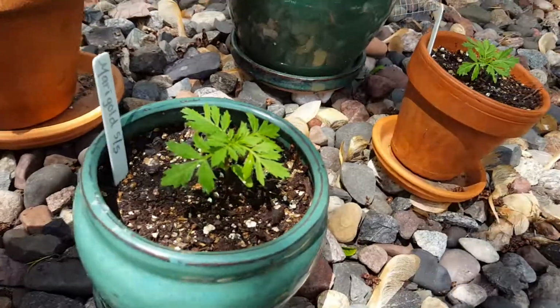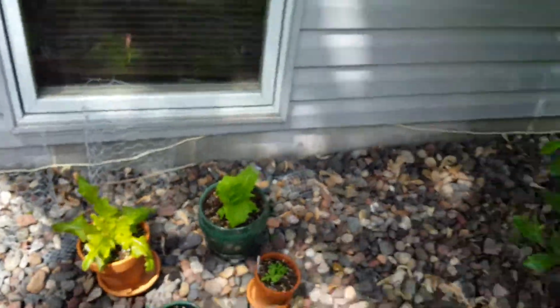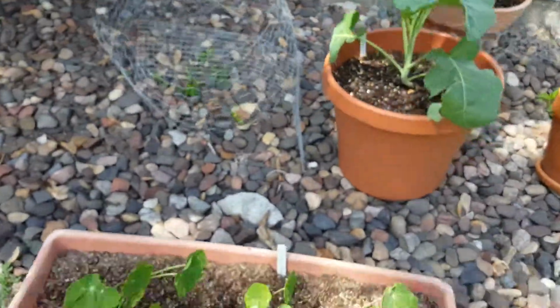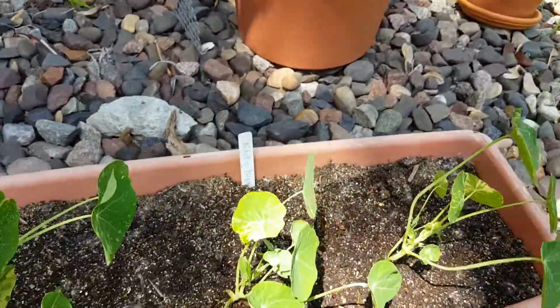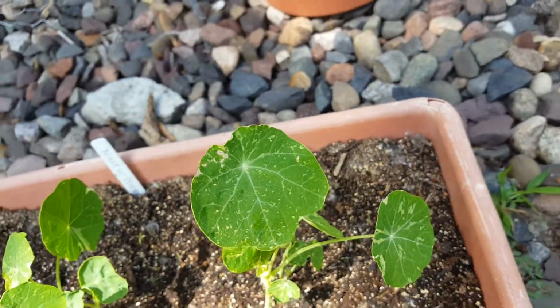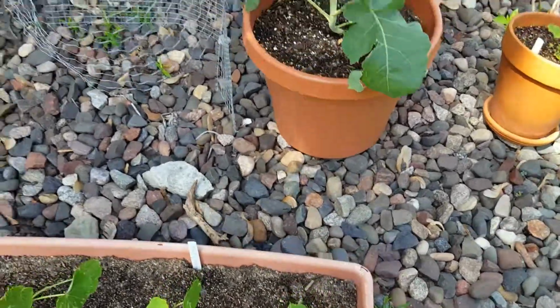There's a marigold and another marigold. And on the other side of the bush, we have nasturtiums. The leaves, I don't know if they're supposed to be like variegated, but you know, they're sort of changing color. I don't know if that's a good sign or not. I'm sort of worried, but we'll see.